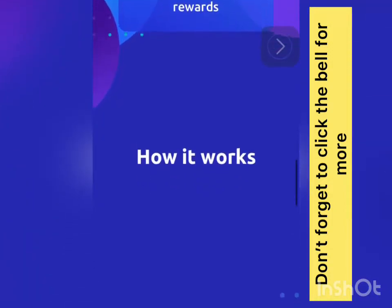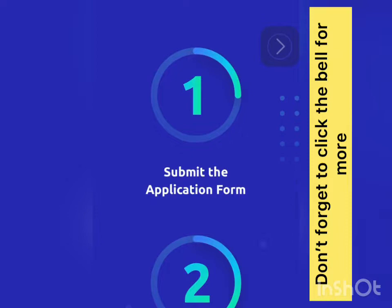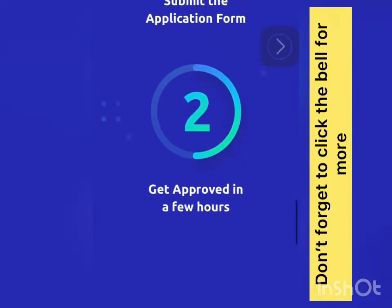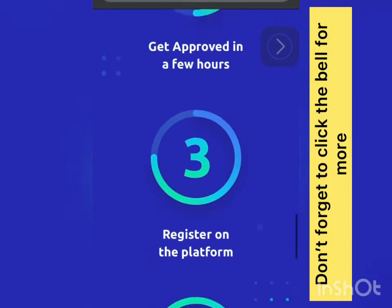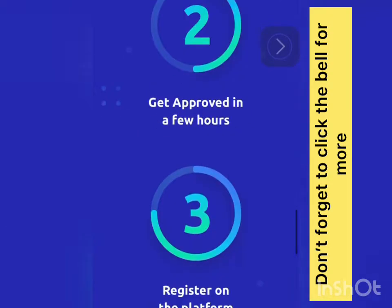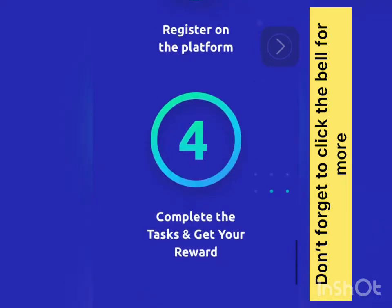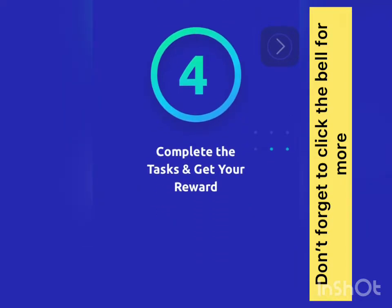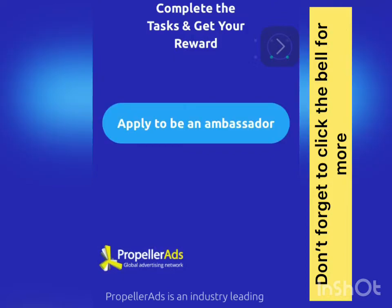Cash rewards, look at how it works here. Submit the application form. Once you've submitted the application form, you get approved in a few hours. Then they will send a link to your Gmail where you register on the platform, complete the task and get rewarded. Just as simple as this. Apply to be an ambassador, then just click.